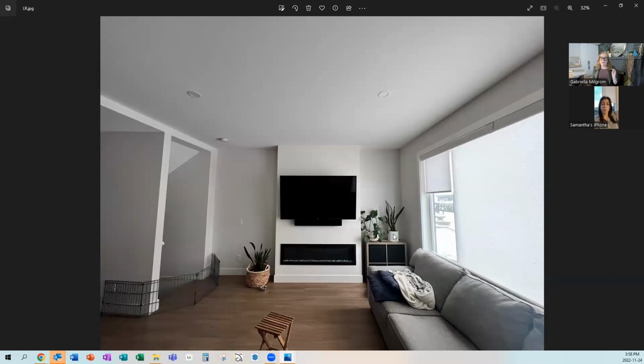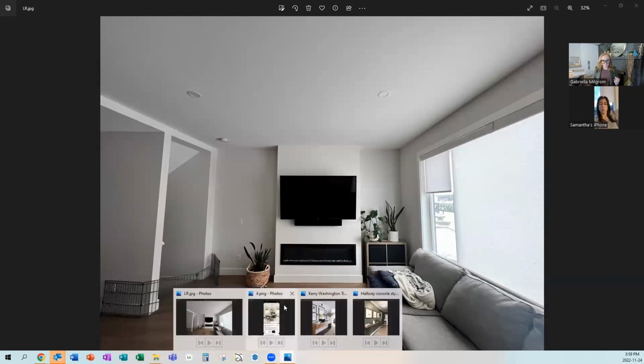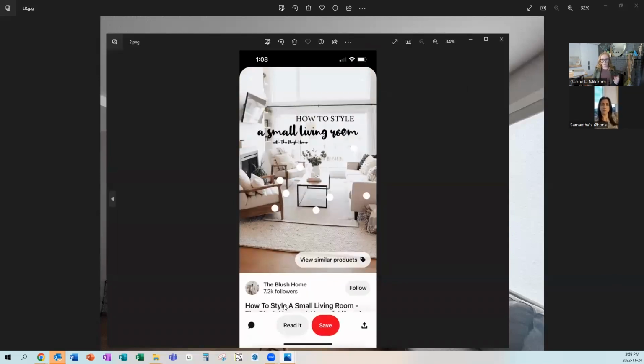Yeah. And then your sofa is heavy. Yes. So if we go back to the blush home one, the other reason why her space feels light and airy is because she's mixing her furniture. So she's got a heavier set sofa that is mixed with lighter balanced furniture. So that's what's creating that idea of airiness.